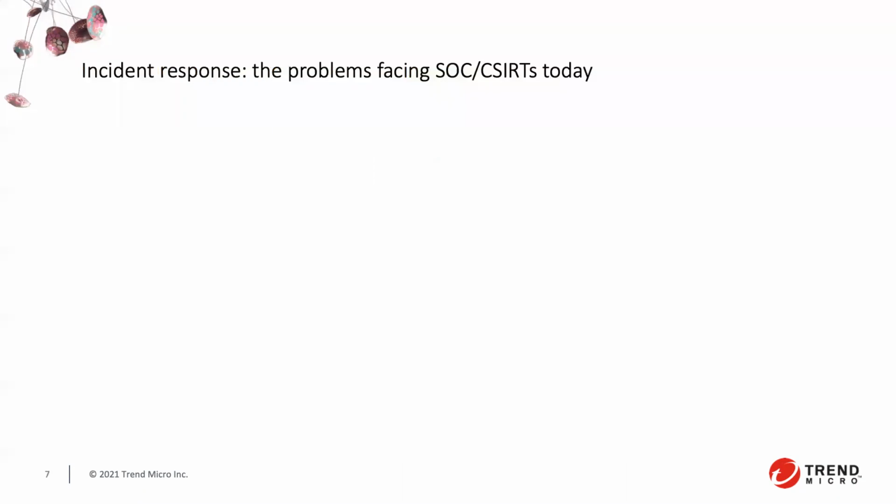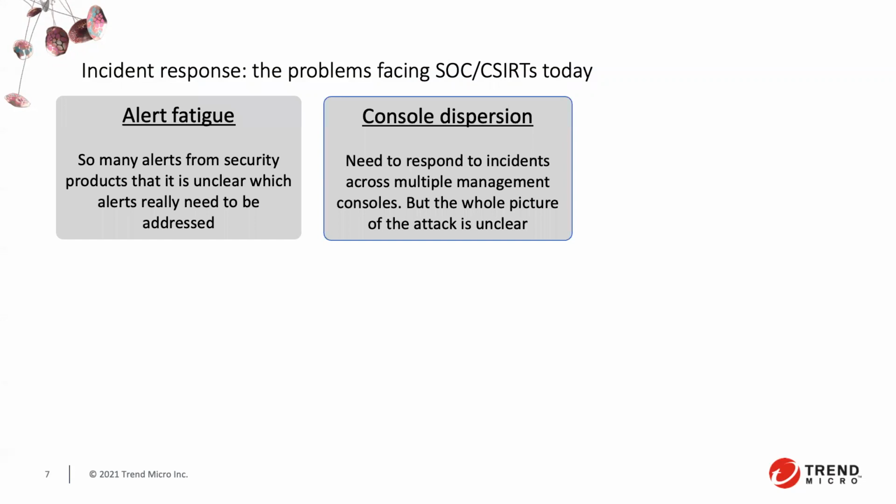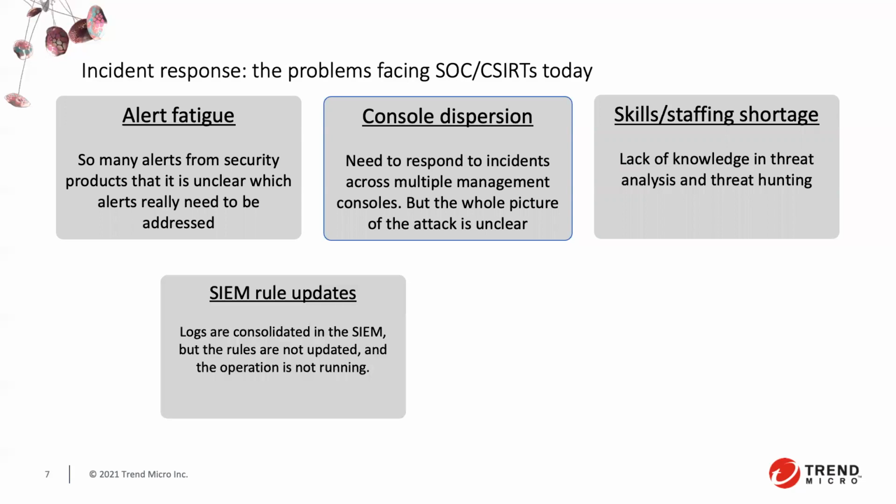So from our experience in the market, we can see the problems facing the SOC and CERT teams nowadays. Alert fatigue, as we were saying: so many alerts from the security products that it is unclear which alerts really need to be addressed. The second challenge is console dispersion. As a SOC team, we need to respond to incidents across multiple management consoles, and of course, it is very difficult. The third challenge is skills and staff shortage. Having such a big number of tools and a huge number of alerts needs a big, very skilled team to handle them.